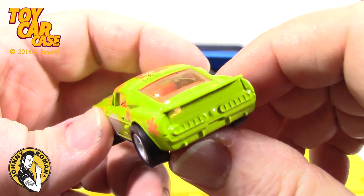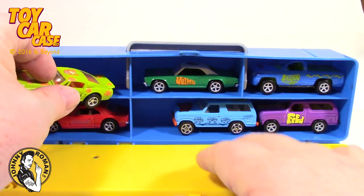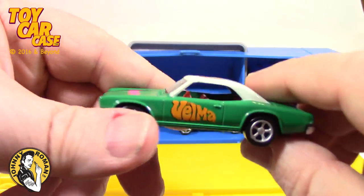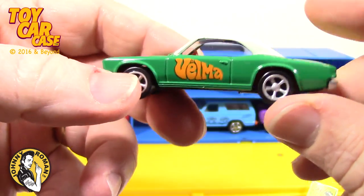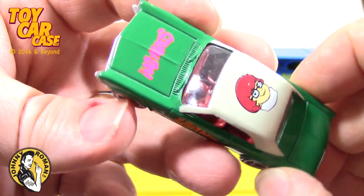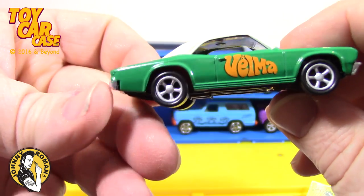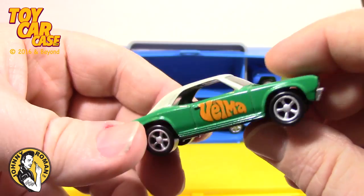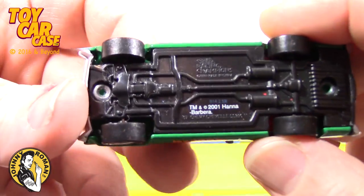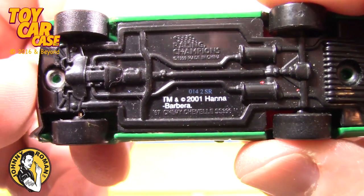Oh, but look at this Mustang. Beautiful coloring. And here's the next one. It's Velma. Look at that. There she is. With Scooby-Doo on the hood. This looks like an old GTO. Or maybe, yeah, GTO maybe. Again, here's the racing champions. 2001 Hanna-Barbera.